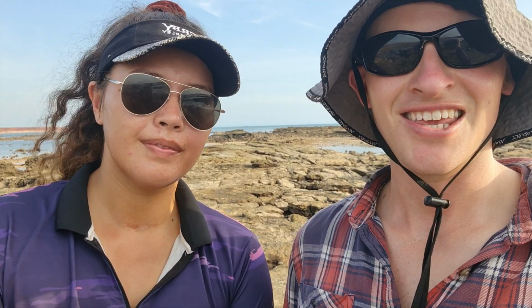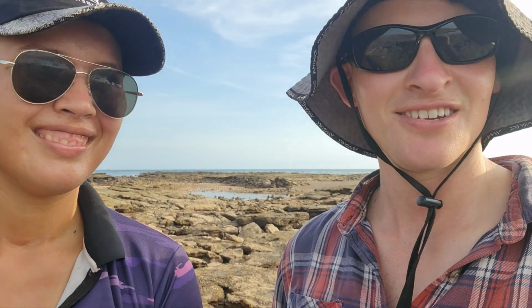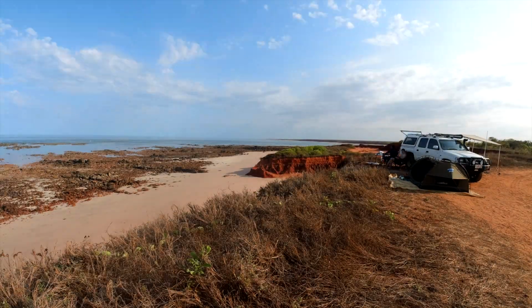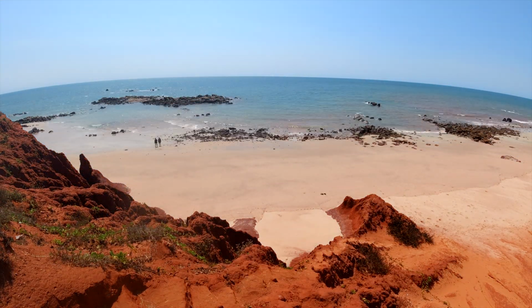So we're standing here on high ground, although it's not technically high ground because it gets flooded every time the tide comes in. We've camped here for 2 nights now, and we'll try and get some cool footage of the tides because they're pretty awesome from here.